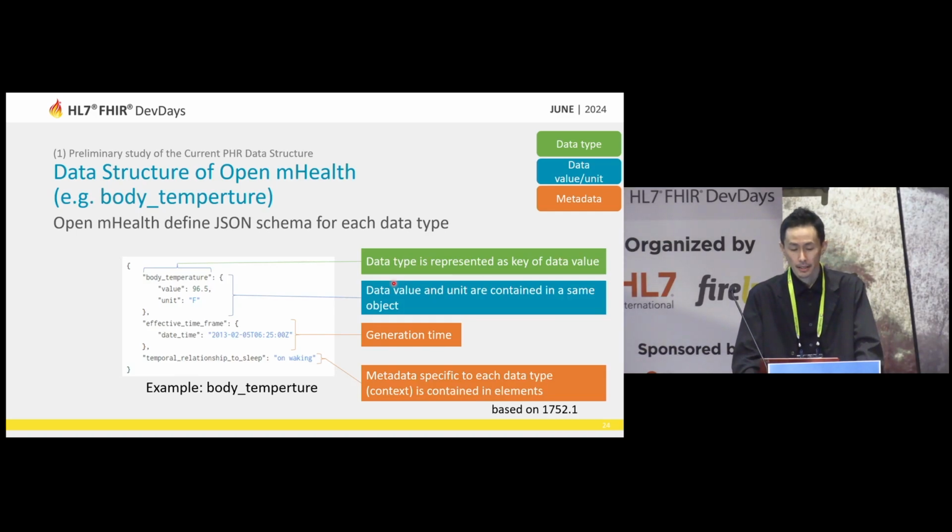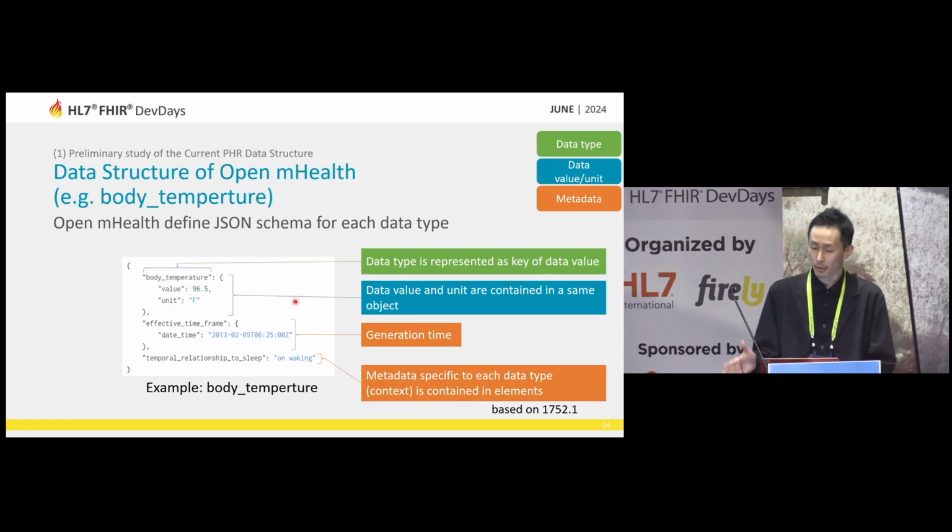Here is the data structure of Open mHealth using body temperature. Data type is represented as key of data value here, body temperature. Data value and unit are contained in the same object, and generation time is here. And metadata specific to each data type is contained in element. In this case, temporal relationship to sleep.